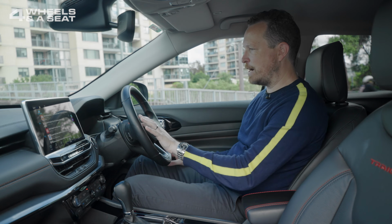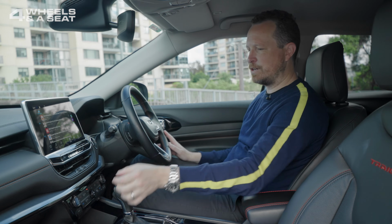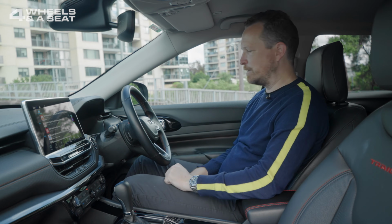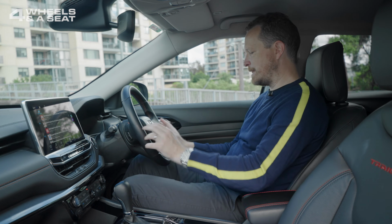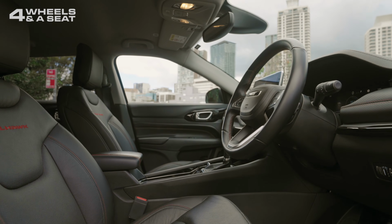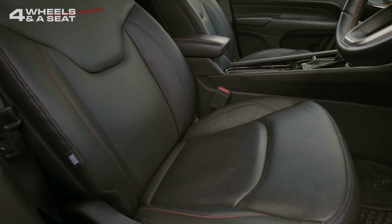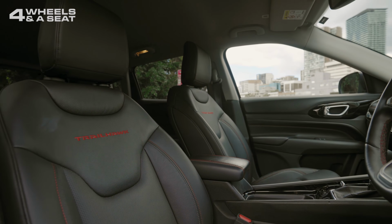These arrows here are actually for controlling menus on the instrument cluster, so you can only change volume with the dial here in the center, which is a little bit annoying, but you do get used to it. Adaptive cruise control functions just next to that. The seats are leather, but they're not very soft. They're pretty firm actually. Durable, definitely, so good for off-roading, but perhaps not the most comfortable ones to be in.